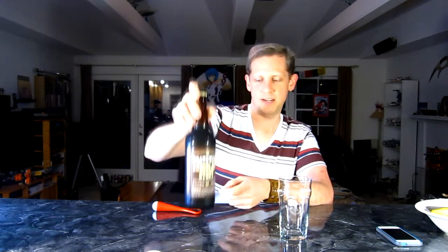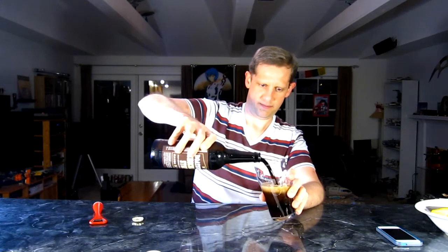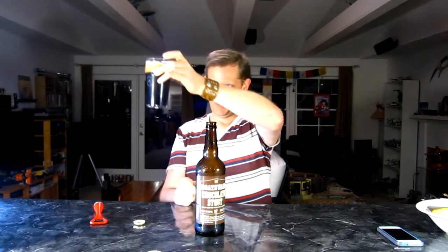It says there's cocoa powder in here, so there's some cocoa added to this beer. Okay, so this thing poured out quite dark. I'm not seeing any light coming through whatsoever. And you've got a nice, really dark, rich tan head, really rich, creamy, tight bubbles, almost close to what a nitro stout would look like. Let's see what the aroma is like. It almost has a nutty brown ale sort of aroma to it, like toasty wheat bread. So I'm going to go ahead and give this a taste, and I'll let you know what I think.